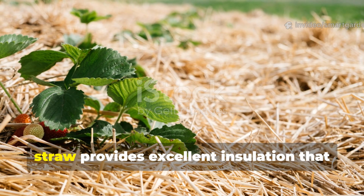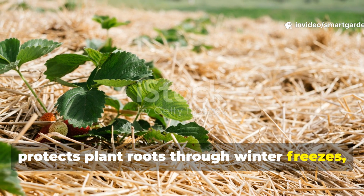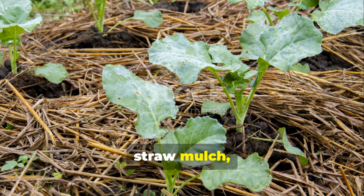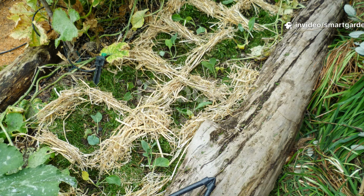For fall mulching, straw provides excellent insulation that protects plant roots through winter freezes, helping to extend your growing season and protect overwintering crops. And new plantings benefit a lot from straw mulch, which creates stable conditions while those tender roots are getting established.